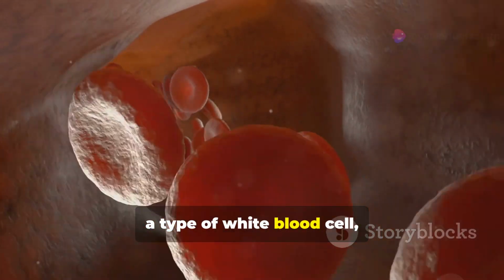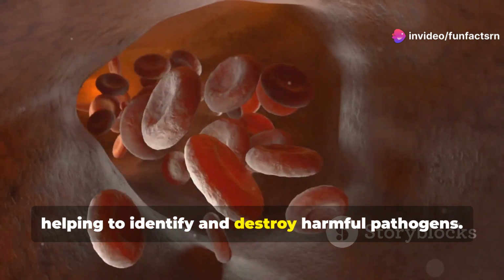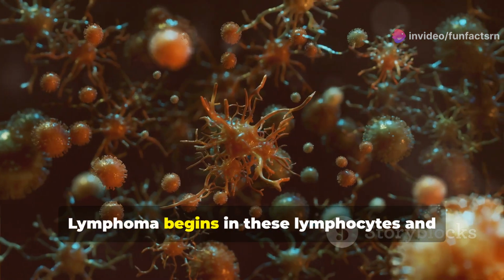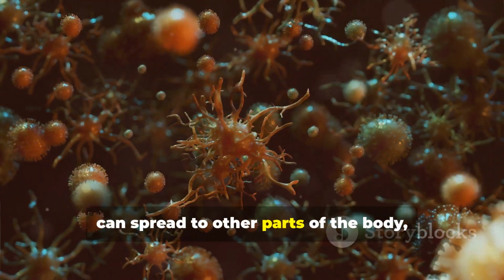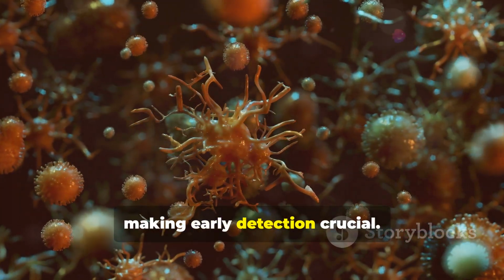Lymphocytes, a type of white blood cell, are an essential part of this system, helping to identify and destroy harmful pathogens. Lymphoma begins in these lymphocytes and can spread to other parts of the body, including the liver, bone marrow, and spleen, making early detection crucial.